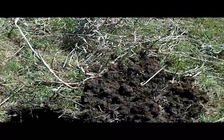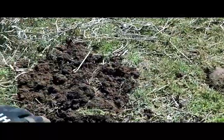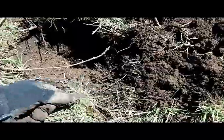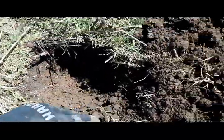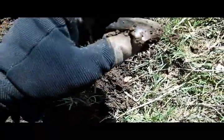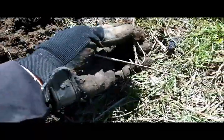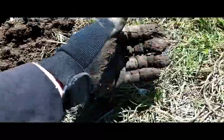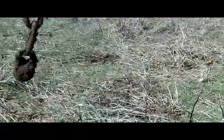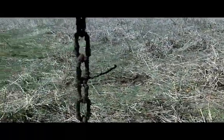Nice. That's a lot of glass in this one area. And see the depression? This might be close to another outhouse hole. Check it out. This might be where they tossed all their glass too. Nice. Okay, moving on. Just pulled up some chain with an old link on it. Nice old chain.